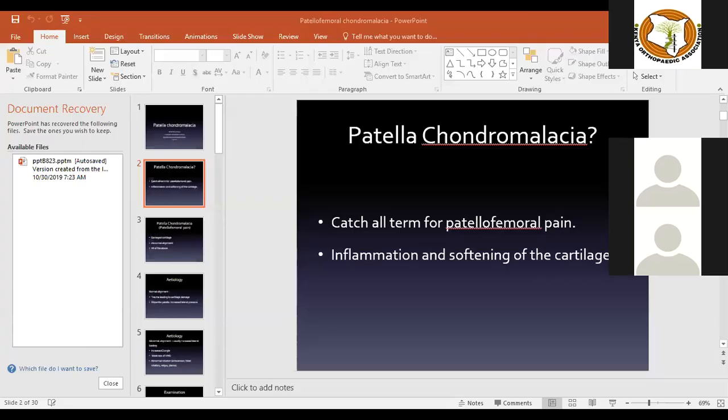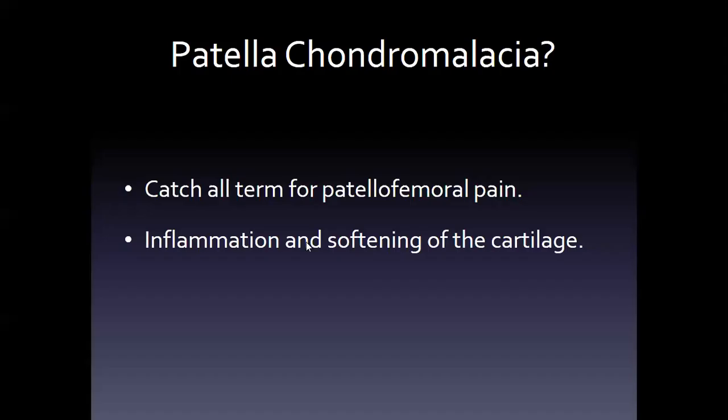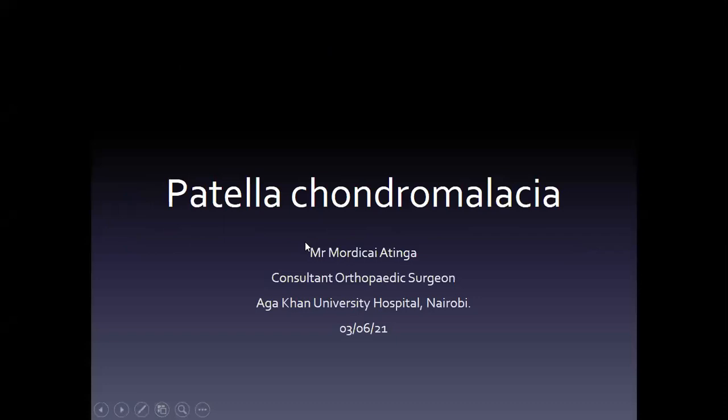Can you guys see my screen? Hello, can you see my screen? Yes, we can see the screen. Okay, fantastic. Let's get going.